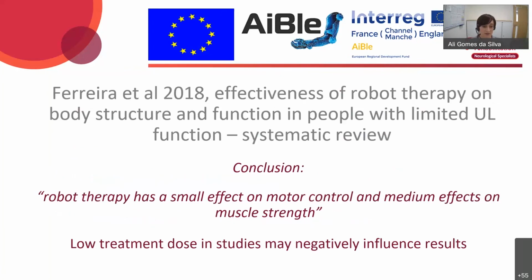This is a systematic review in 2018 by Ferreira et al. They looked at 38 studies in the review, and that was 1,174 participants. Their conclusion was that robot therapy has a small effect on motor control and medium effects on muscle strength. Again, they concluded that the low treatment dose in some studies may negatively influence results. So there is a theme here where people are starting to say the same thing in their discussions and conclusions. Next slide, please.